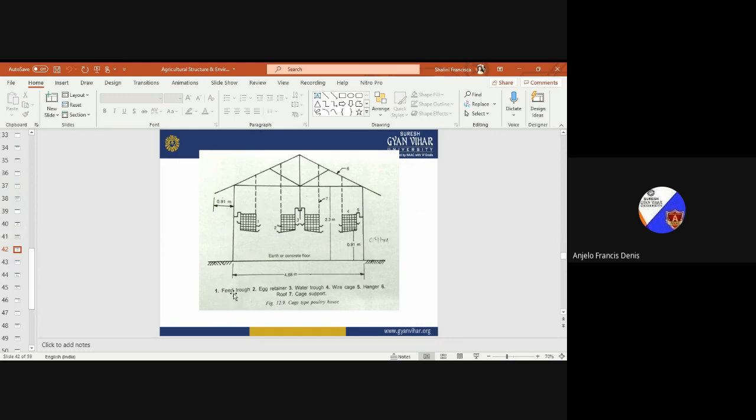So this one is the feed trough. The egg retainer is this one. The third one is the water trough. The fourth one is the wire gauge. And the fifth one is the hanger. Sixth is the roof, and seventh is the cage support. So by this diagram, we can simply understand how a cage type poultry house looks.